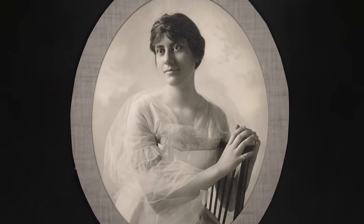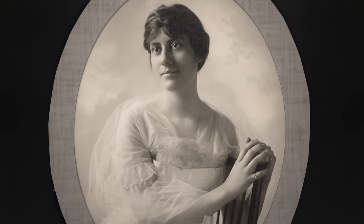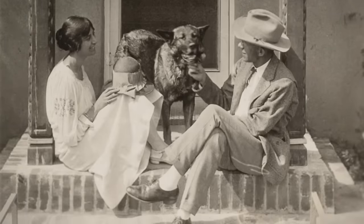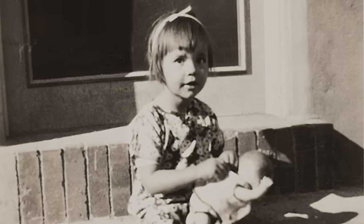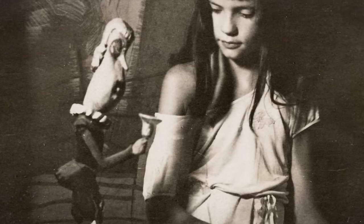He met Jane at a Pueblo Indian dance on Christmas Eve. She was an actress. She was interested in creativity. He was an artist. They married, settled in the house, and eventually had one daughter, Anne. He was trying to create something that would interest his daughter and entertain her, and that was these marionettes.